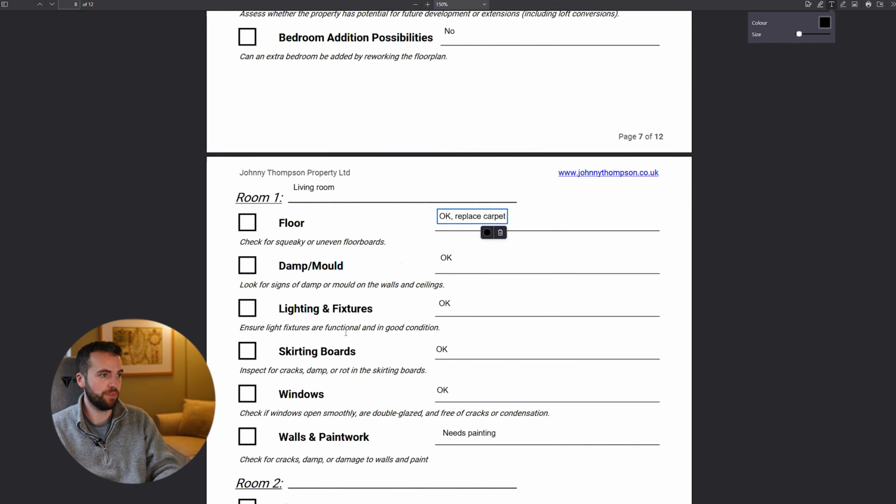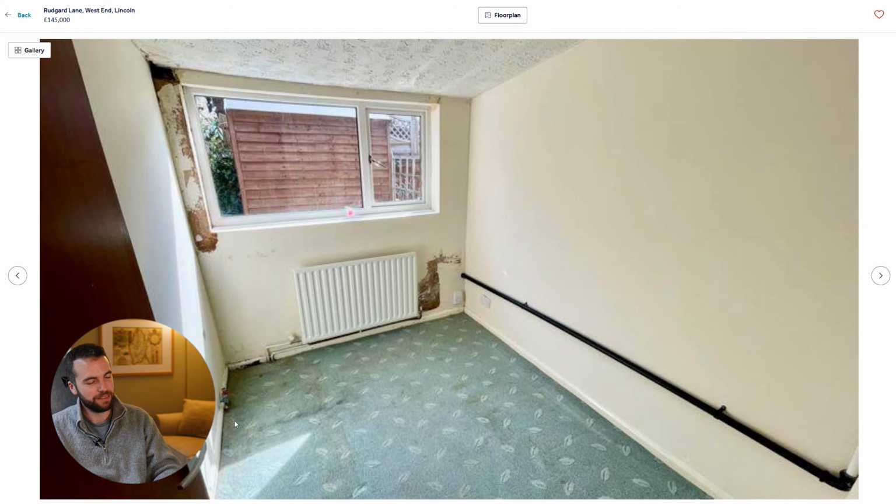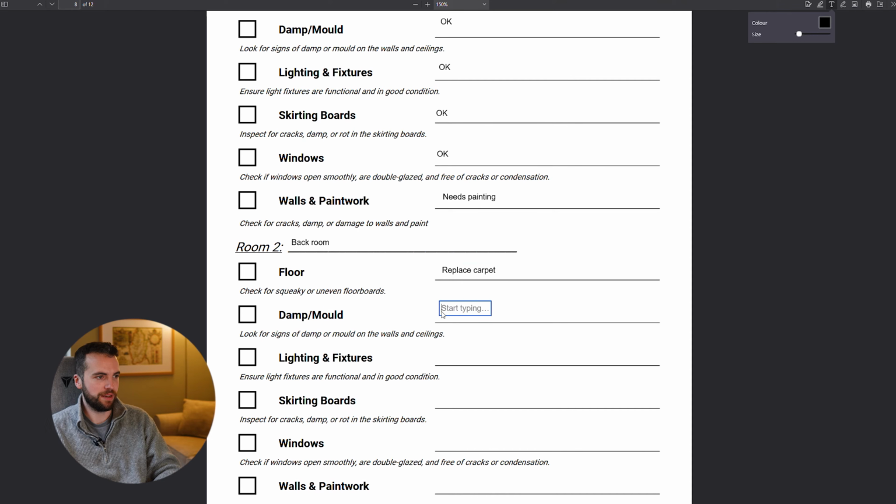Room 2. Right, we'll do the back room. So this one here, we'd obviously need to replace the carpet. I mean, it looks like it's had water ingress, so it's pretty rotten. So there is damp, big patch of water ingress.